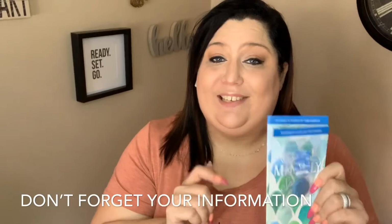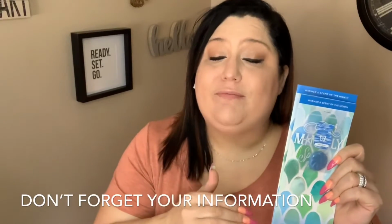Now, I'm gonna give you one rule when it comes to handing out samples. Make sure that your information is somewhere attached to that sample. Whether that's just a sample in a bag and you've attached your business card, whether it's to a flyer, and you've put your name or your sticker on the back. I don't care what that looks like for you and your business. Just make sure that they have an idea of how to contact you when they want to order or when they want to try the next new scent.